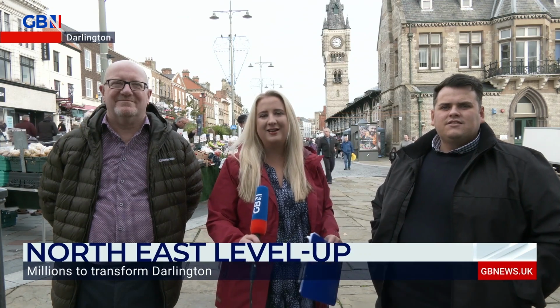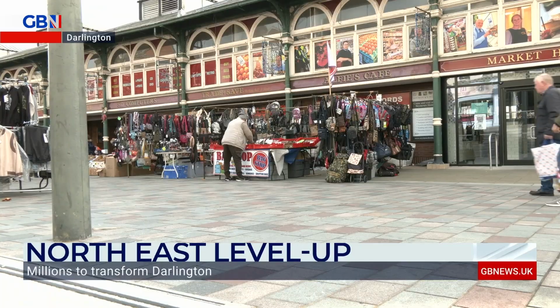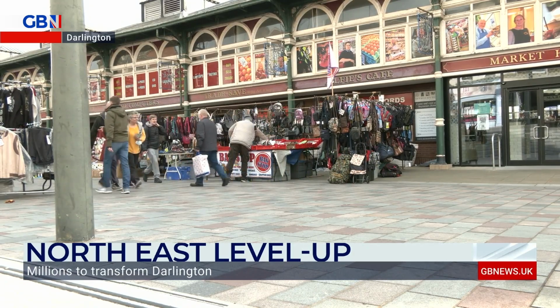This is the heart of Darlington. It might need a little bit of TLC in places, but where doesn't? It's a successful market town. It has a solid community, loads of potential, and now investment from the government. It's hoped that this money will go towards long-term growth. And to talk to us more about that is Project Manager Chris Mains and Councillor Jonathan Dulston.